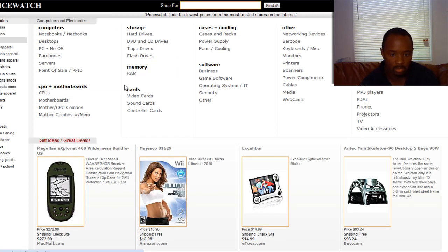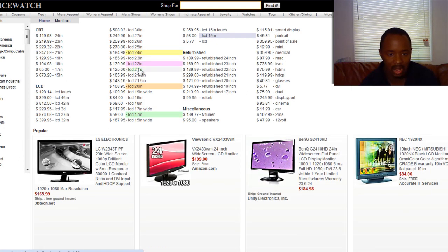Now, you can go ahead and right here click on monitor, and like I said before, an extra $100 will get you a 20-inch monitor. And by the time you get the $100, it might even be cheaper anyway. So here you go, an extra 20 bucks. An extra $100 will get you a 20-inch monitor. So there you go. Okay, that's a way to price it.